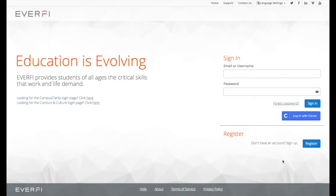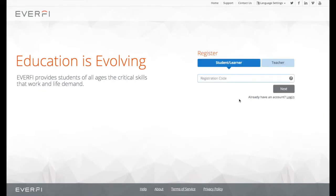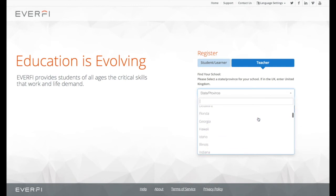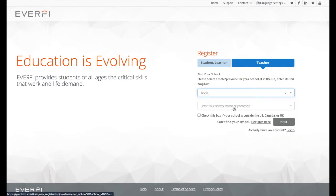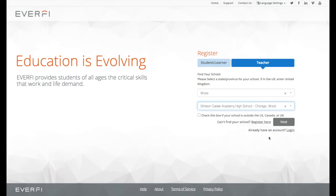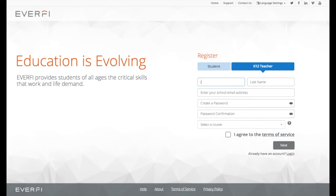Once you're on the website, click the blue Register button, and then click where it says Teacher on the right side. Next, enter your state, and then type in the name of your school. Click the Next button, and then enter your account details, so first name, last name, your school email address, then set up a password for yourself.